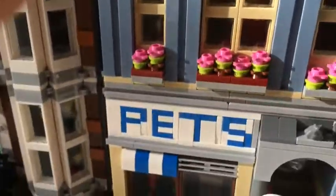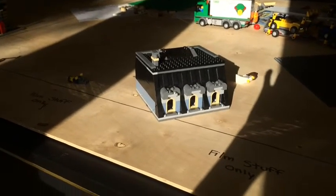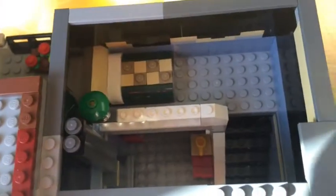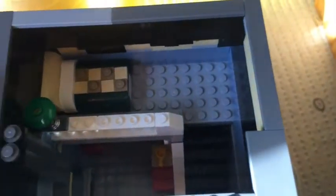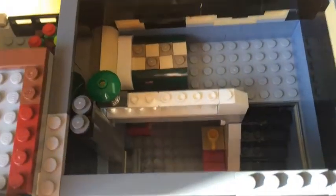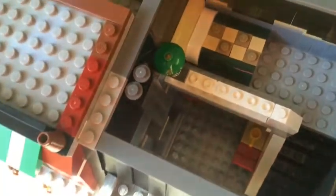And that's it for the second and first floors. Let's go to the third floor, which is right there. Focus. Okay. Yeah, sadly, there's not much to see on the third floor. There's just a stairway right there, and a bed, a banister, and a lamp, and that's it, basically. Then there's the chimney.